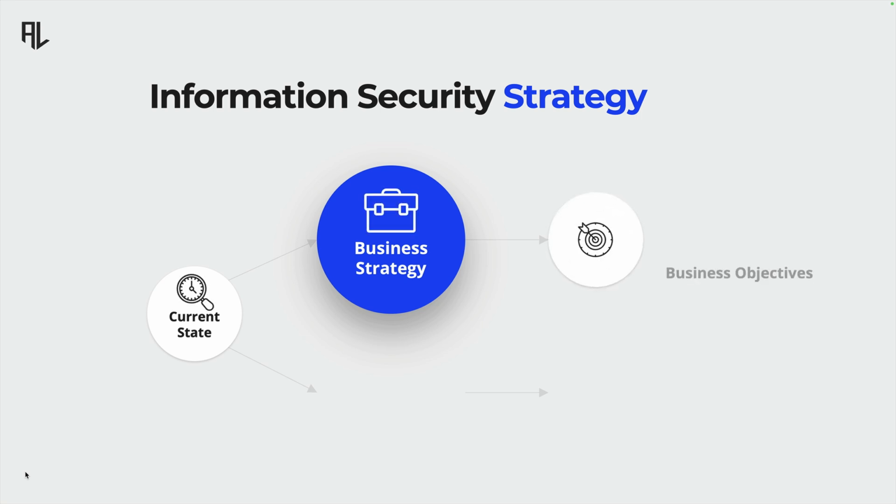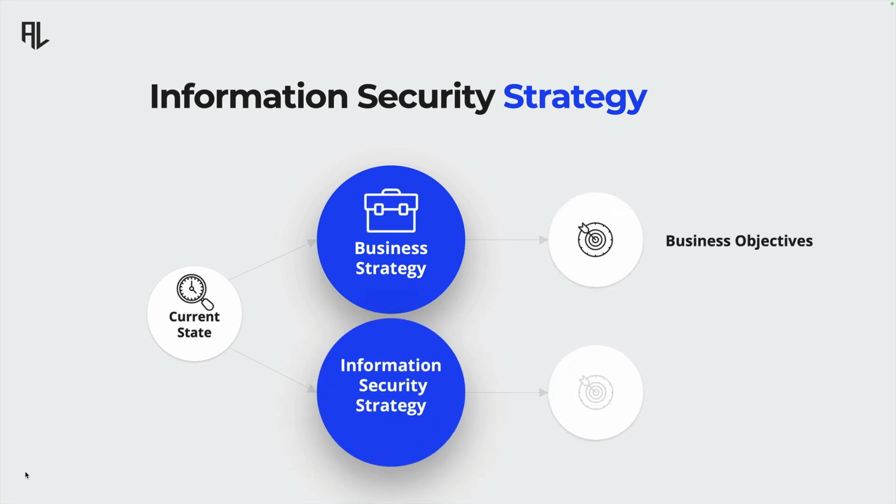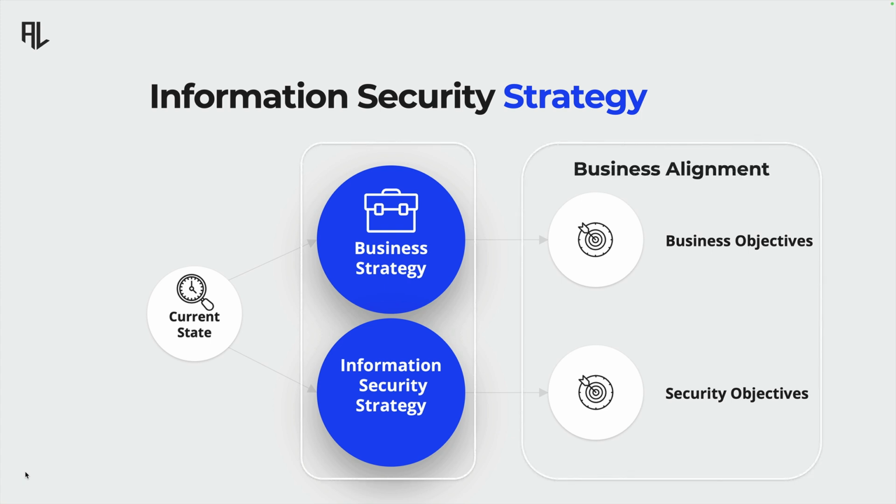Alright, so for organizations to achieve their business objectives, information security has become a critical factor. Protecting sensitive data and systems has become a fundamental component of any successful business. Information security strategies are specialized plans that focus on safeguarding a company's digital assets from all sorts of threats, ultimately protecting it from cyber attacks and data breaches. But here's the key: information security strategies can't exist in a vacuum. For them to be effective, they must be perfectly aligned with the overarching business strategy. This alignment ensures that as your business strides towards its objectives, your security measures support in doing so.